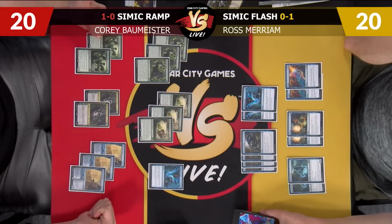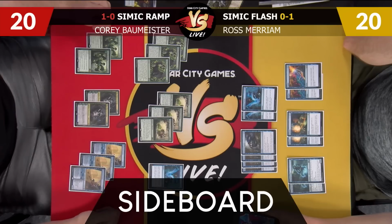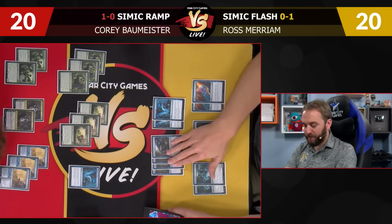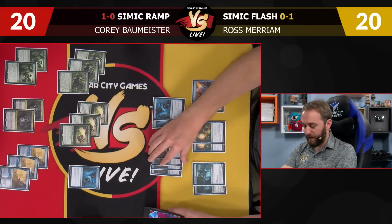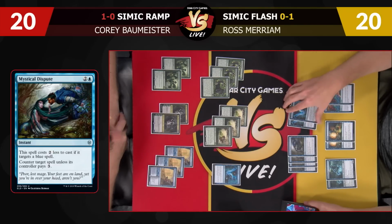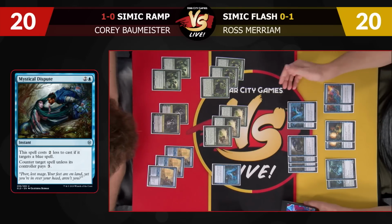Welcome back here to sideboarding in the Simic Flash versus Simic Ramp matchup. On my side, we're going to get to upgrade our early counterspells pretty significantly. Both Quench and Negate are not particularly strong in the matchup. Mystical Dispute, however, is a very mana-efficient card against Oko. Hydroid Crisis should play pretty well. And then Disdainful Stroke, as opposed to Negate, takes out basically all of the expensive cards in Corey's deck, whether it be Hydroid Crisis, Voracious Hydra, or Nissa.